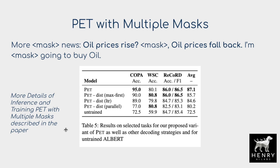So they have these more complicated details of how they do the inference and training for PET with multiple masks, mostly this idea of whether you want to do a left to right decoding of the masks or whether you want to predict each of the masks in parallel, and how you actually integrate that and then put gradients back through that with respect to training and updating the PET model with multiple masks. But shown in this table, it doesn't look like they've quite figured out how to make this work yet.